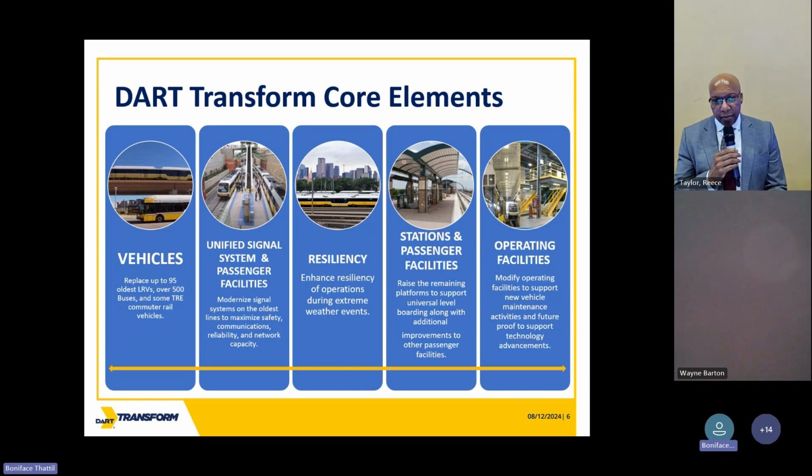Element 3, pillar 3 is resiliency. As we all know, climate change is upon us. We experienced the snowmageddon a few years ago and some severe weather on the winter side. Just last year, we had a really crippling summer, and we've learned that we end up having to reduce our system speed to accommodate track conditions. We feel like we have some strategies for what we can do on both sides of the resiliency spectrum, and I'll talk a little bit more about that as well.